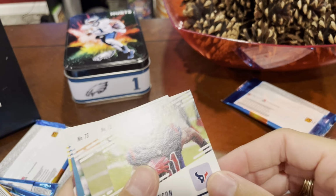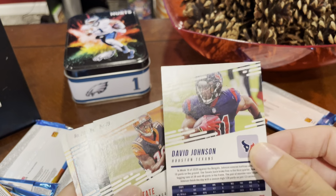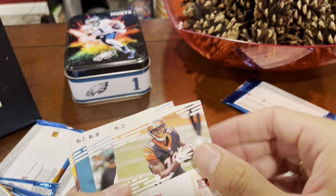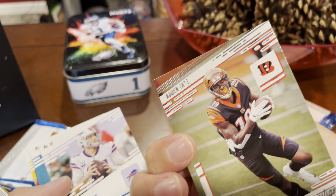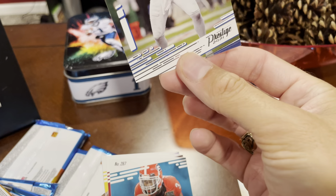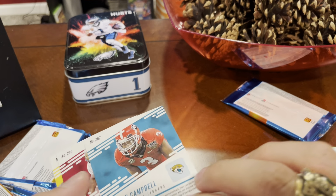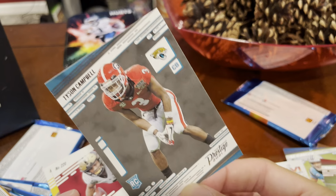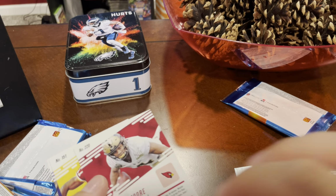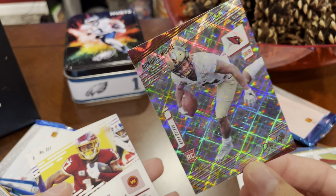David Johnson. It doesn't feel good right now. Oh, I see teal. I see, okay. So we have David Johnson, one of the worst trades ever in the history of mankind. We have Alden Tate. Josh Allen, a little base card of Joshy. A rookie card of Jaguar Tyson Campbell. Like it. Oh, that's a pretty one right there.